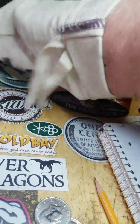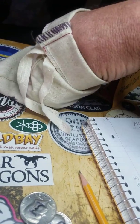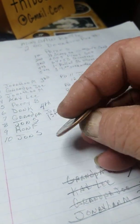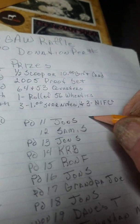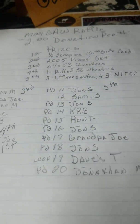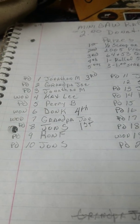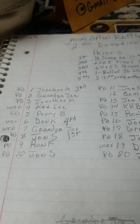All right, here we go. Last place. This is for the 3 $1 star notes and the 3 NIFCs. Who is it this time? Number 11. Number 11 is John Scott. Got 5th place. There you go. 2-time winners in this game, folks. That's the way it goes. When you buy more than one spot or you donate for more than one spot, you have a chance of hitting more than once. So there it is, folks.